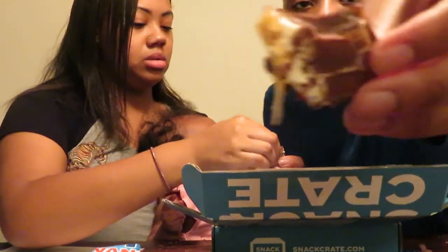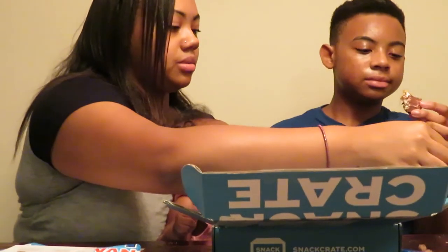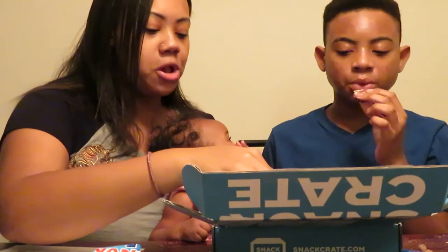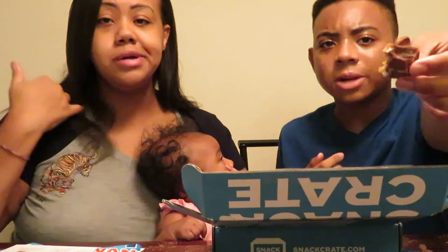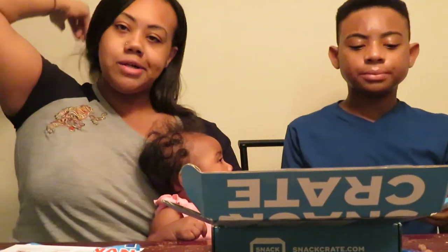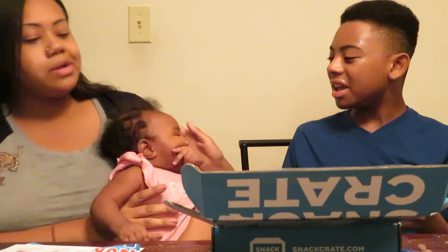Look, guys. It looks gooey. Slimy. Here we go. Okay, let's try it. You know what, y'all? That reminds me of a Snickers bar. It's good. Filipino Snickers bar. Look at you.